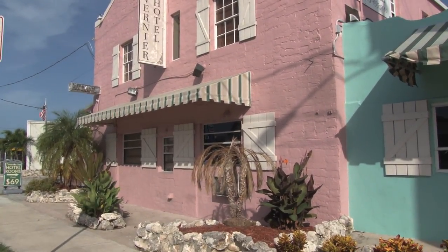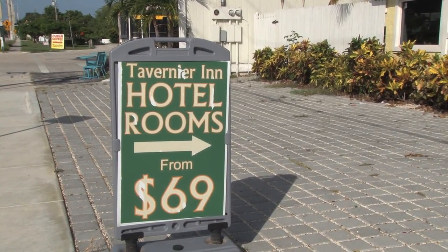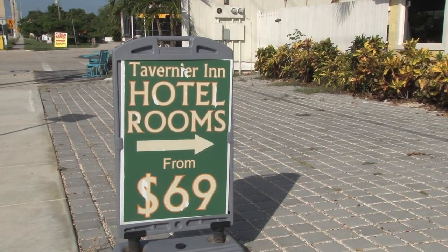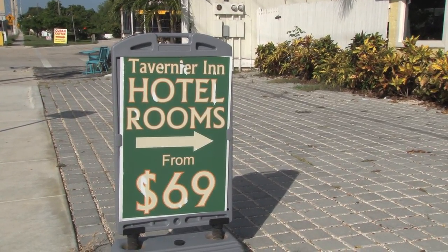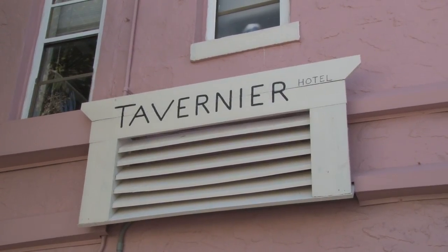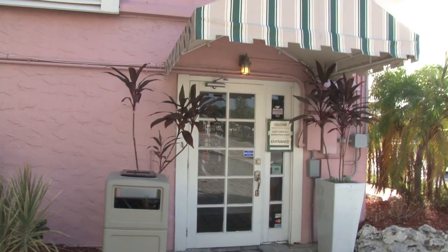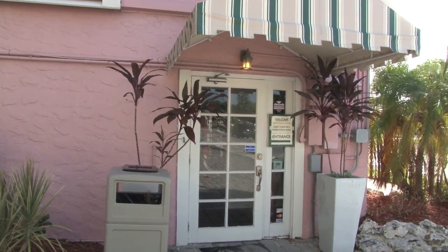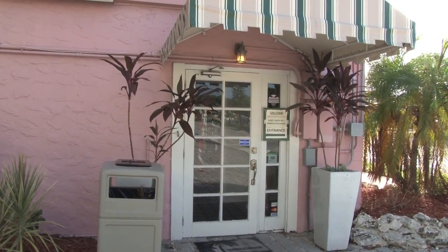I have heard it's a nice place and it is very reasonably priced. Remember these 3 sites at mile marker 91.7 Oceanside when you make it to Key Largo: Old Settlers Park, Sunrise Market, and Tavernier Hotel. Next, we will have a peek at some of the old historical homes in the area. Let's go look.